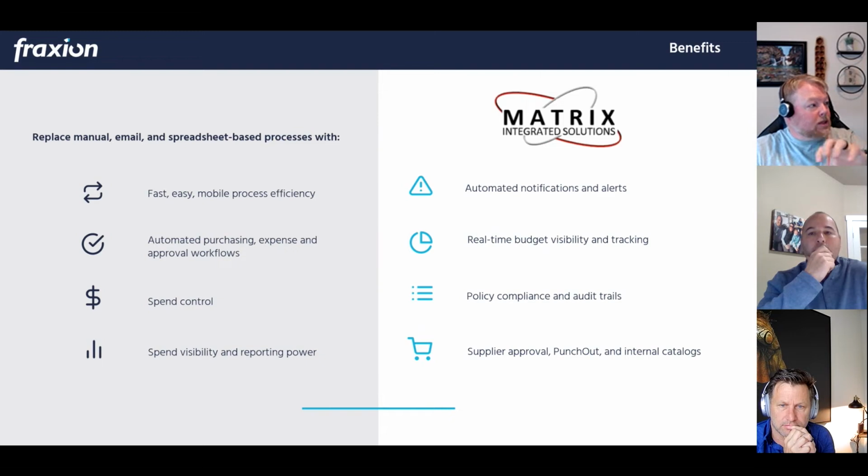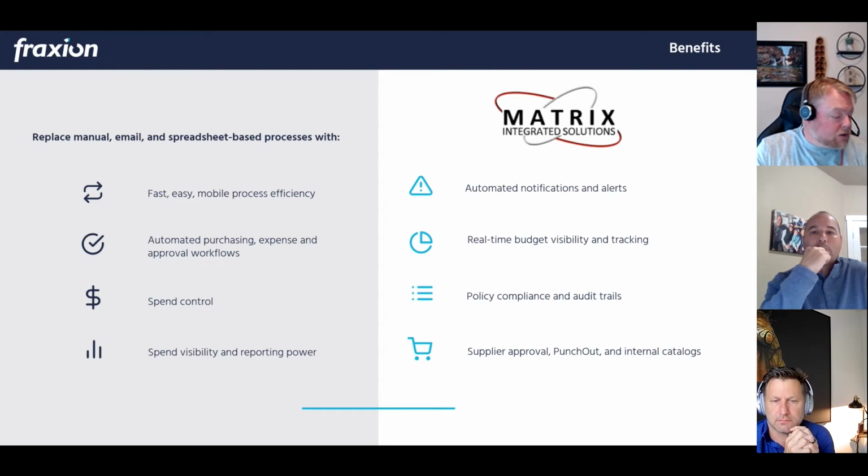Or someone who's buying something shouldn't be buying something. We can put all kinds of alerts and notifications so that people are getting system generated notes when the system says, hey, you're out of where you should be, you're out of scope on this, you need to look at this, and then people can intervene and make a decision. That real-time budget visibility and tracking is huge.